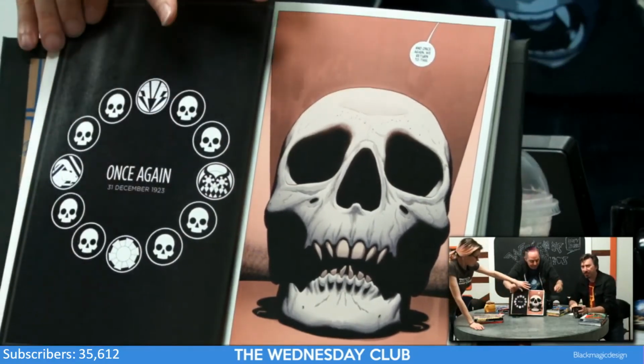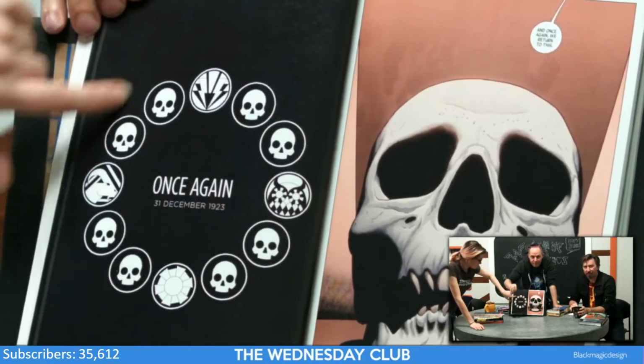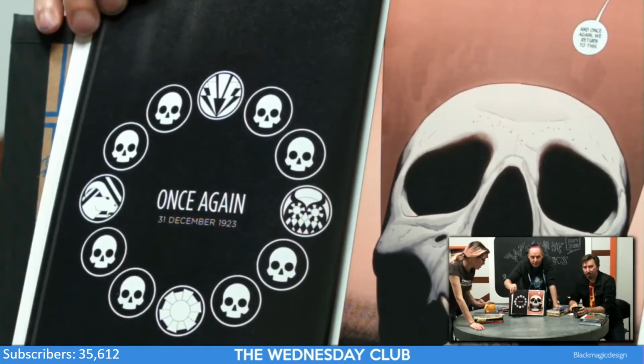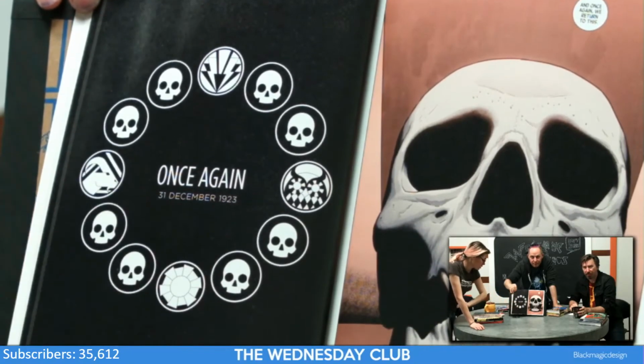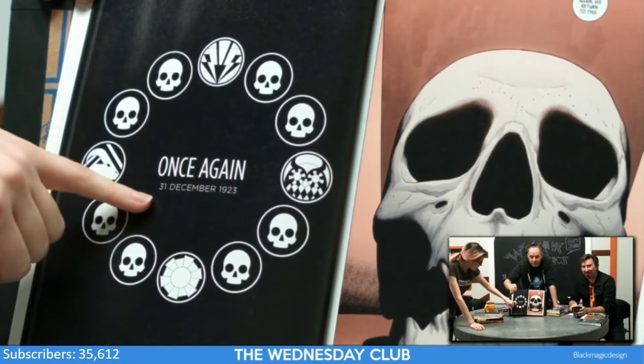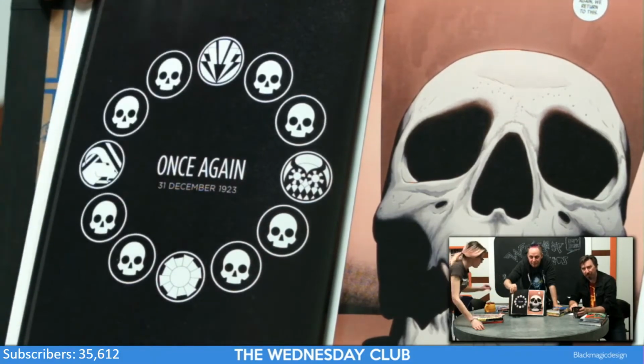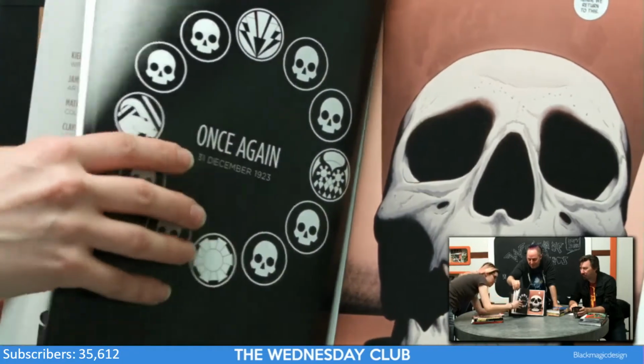Here we go. So, The Wicked and the Divine begins with one page with a number of symbols on it. It says, once again, 31 December 1923. This comic is British, so they do their dates all funky. It is written by Kieran Gillen, and the art is by Jamie McKelvey. The colors, I think, are Matt Wilson. Yeah, sorry, Matt Wilson.